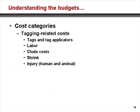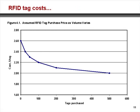Just real quick, the budgets. I'm going to spend more time on beef and dairy than I will on the other species. I'll mostly just show results. We broke all the costs into three main categories, what we call tagging-related costs. That's tags, tag applicators, getting the tag in their ear, i.e. labor, chutes, if I have to restrain an animal, shrink to animal, injury to animals and people. So those were the tags and tag-related costs. The main one that drives a lot of that is the tag cost.